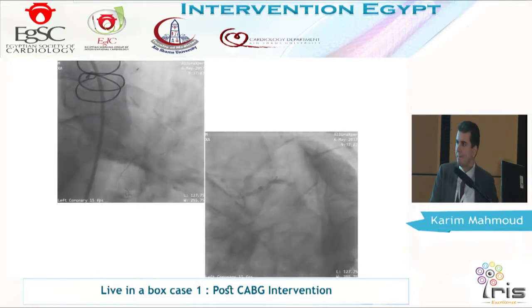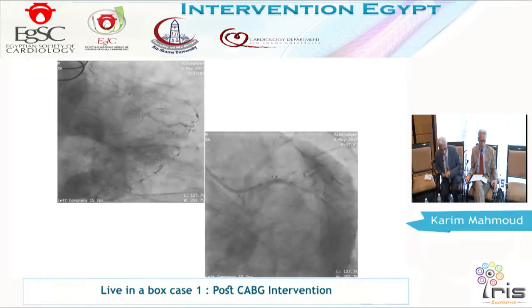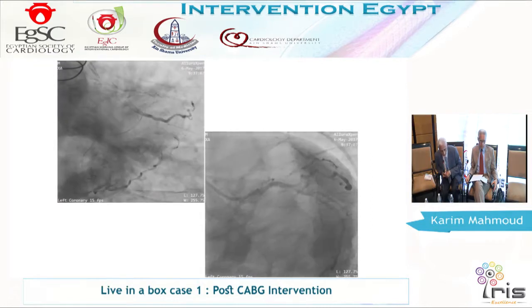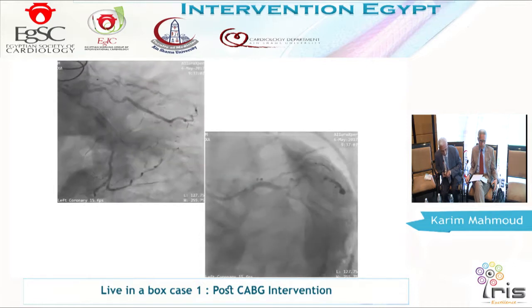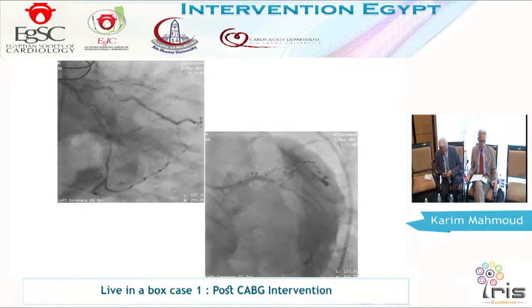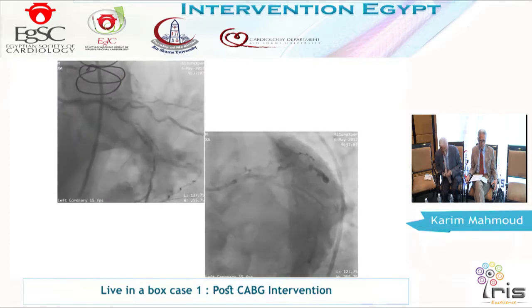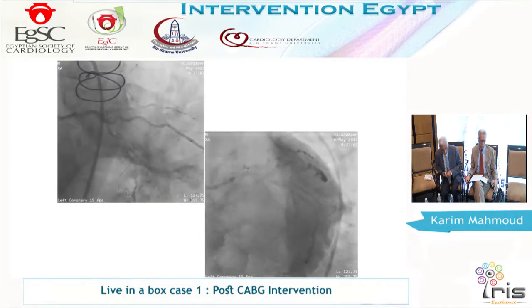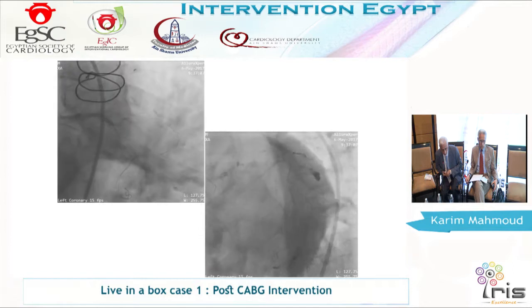It depends on the viability of the myocardium in the region supplied by the circumflex and the right coronary artery. For the circumflex, you will do bifurcation management, probably needing a two-stent technique. The right coronary artery depends on the viability of the inferior wall.